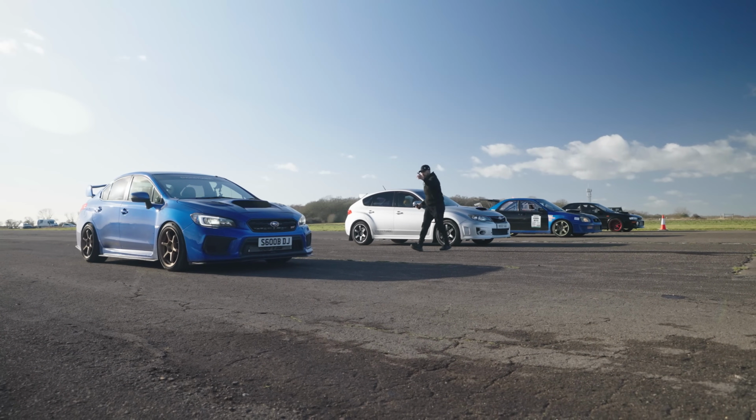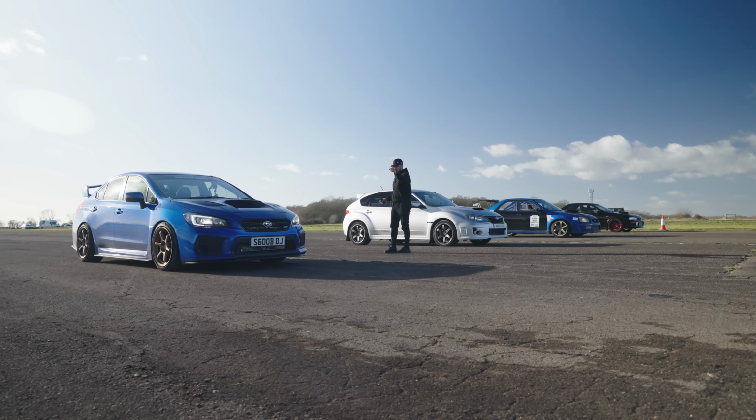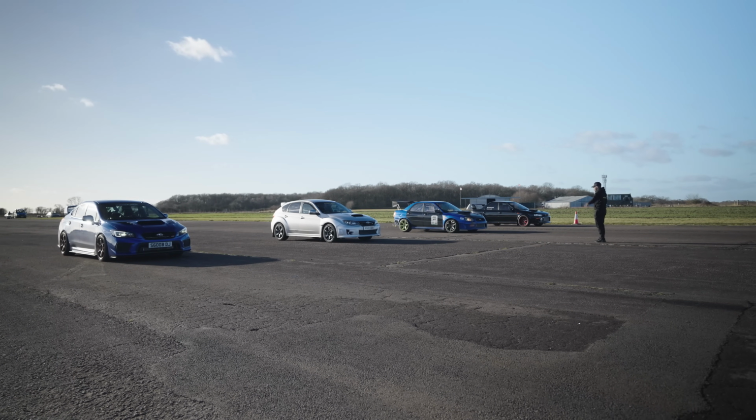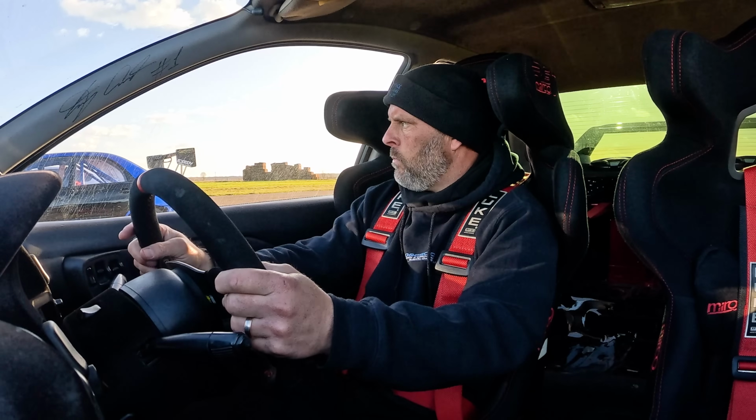Let's get these four all-wheel drive manual beasts lined up. Place your bets. Bring it on for the drag races. Go on, son. Ready, ready, set, go!